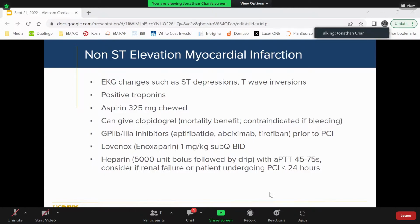Any other questions so far on NSTEMIs before we move on? I know the heart attacks are the interesting part, so that's coming up next. But any questions so far on NSTEMIs?